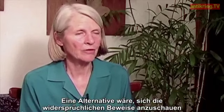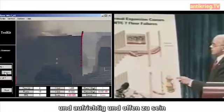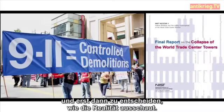Another thing we can do is decide to look at the conflicting evidence and be sincere and open-minded, look at both sides of the issue, and then make up our own mind about what reality is.